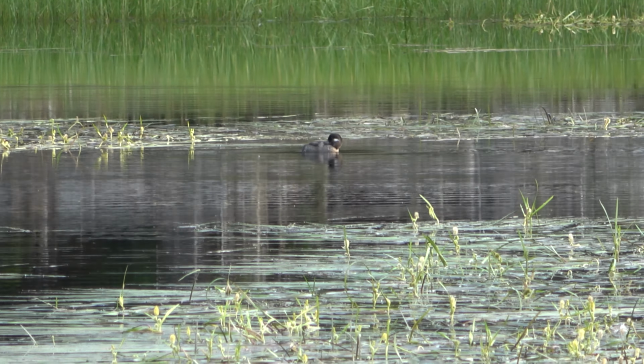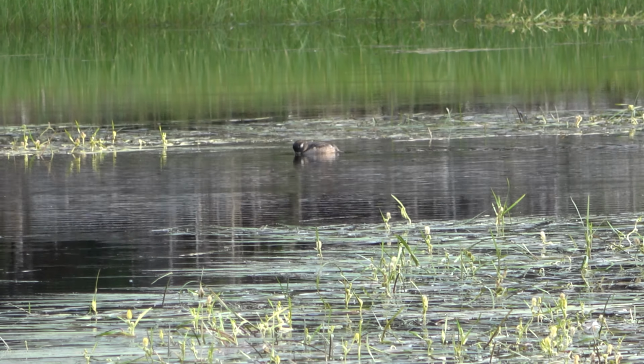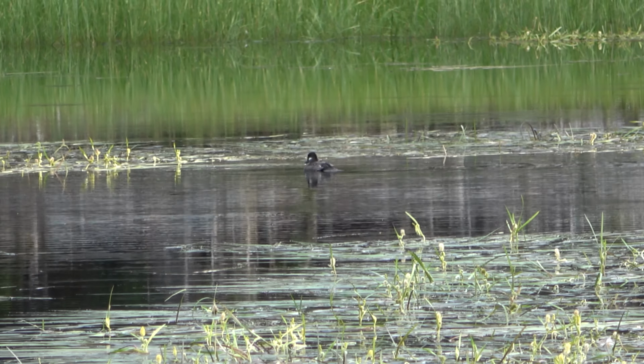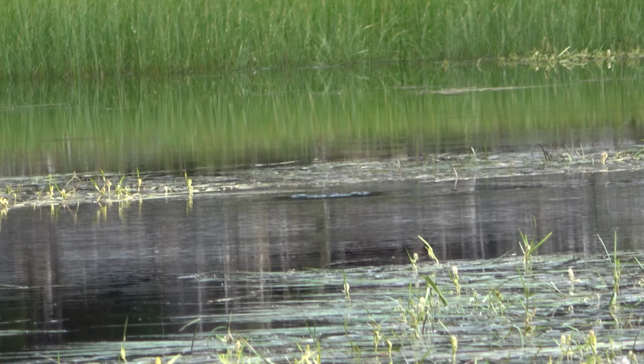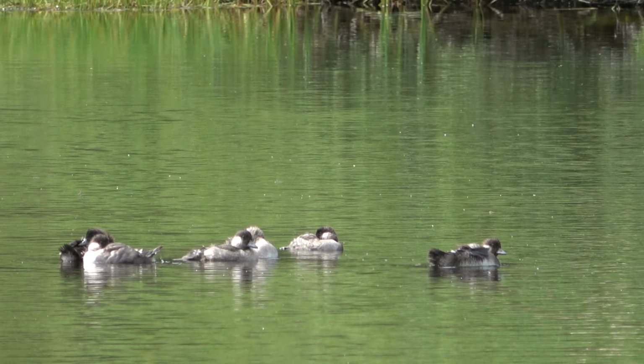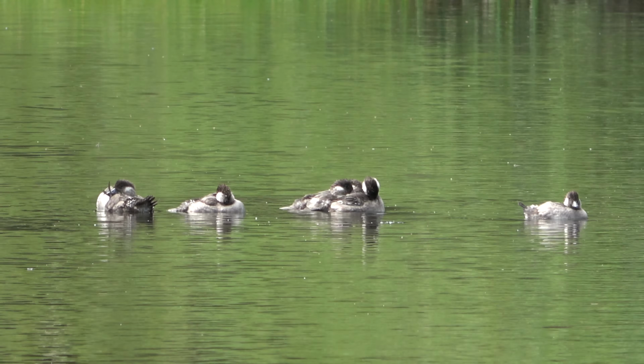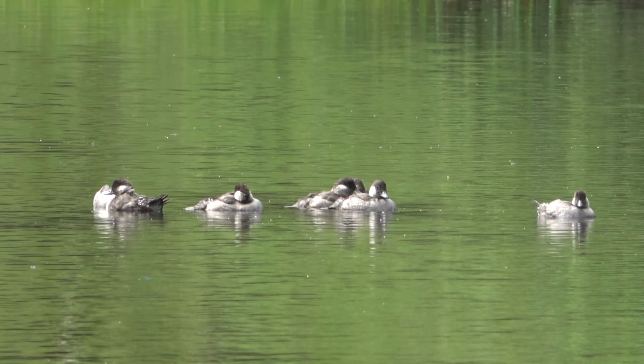The Bufflehead. It's a duck species. And the plumage of the immature males and females doesn't compare to what a breeding male looks like. You can almost compare it to a smew, kind of white, and then its head has all the colors of the rainbow in it if the sun shines on it nicely.